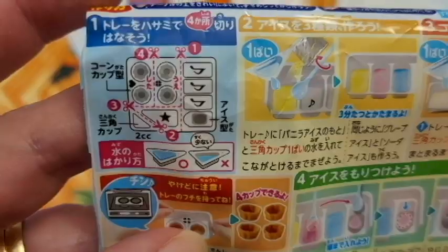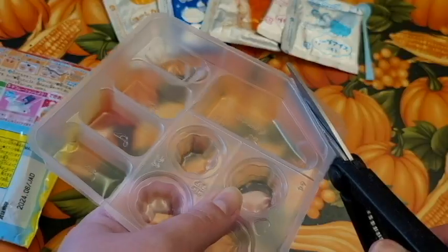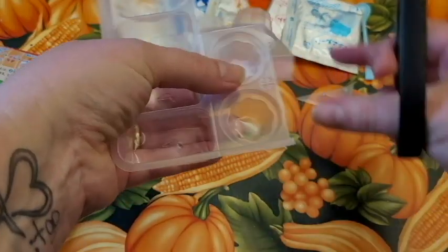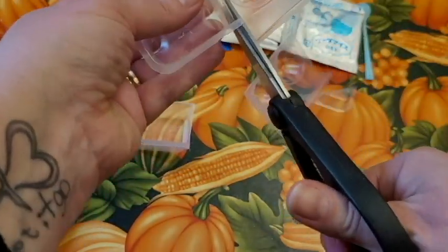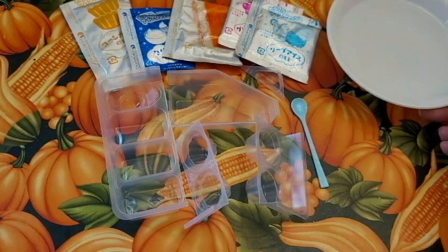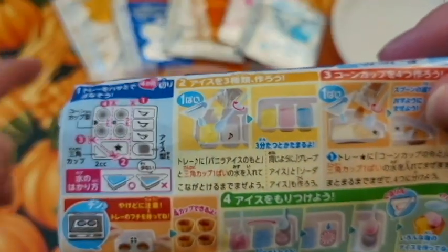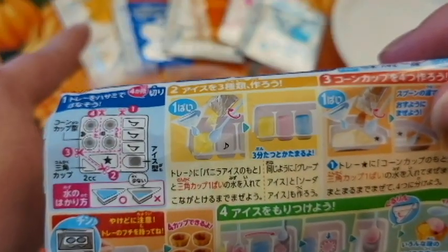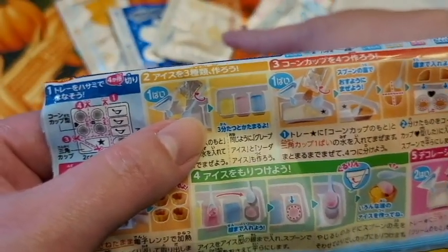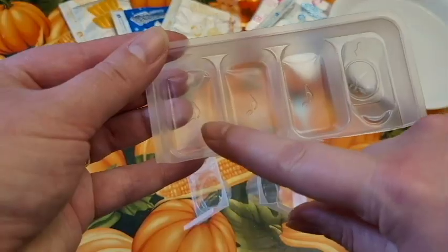And our tray. First step is to cut apart the tray and get some water. All our tray pieces. I've got a bowl of water. Step number 2 is, I was going to say the same color as the cups, but I think it's actually meant to be closer in color to the ice cream because it looks like we are making the ice cream in these wells.